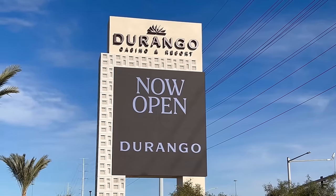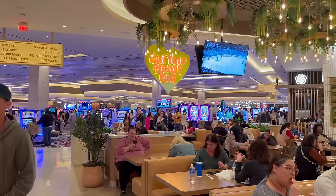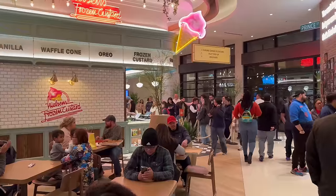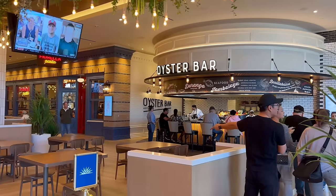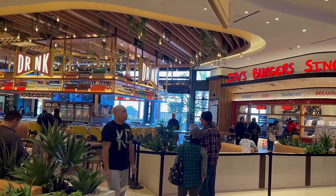Now this is the first Station Casino that's been built from the ground up in over a decade, and they've included a brand new food hall, Eat Your Heart Out. There's an all-star lineup of food stalls as well as full-service restaurants here, and it's looking really good. I can't wait to show them all to you. Are you excited? Because I'm excited. Let's do this.